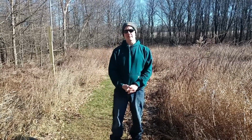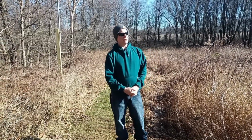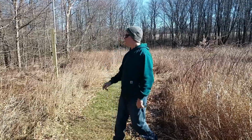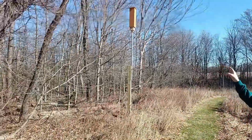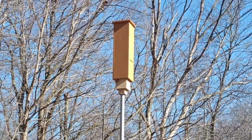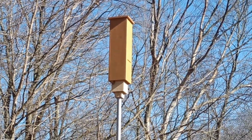And I am at a nature center run by Mount Union College here in Ohio. This is basically a park with hiking trails. They do research here, and they have a couple of these structures here. So the first structure is a bat house. Now that bat house is one of the newer designs that mounts on a pole.